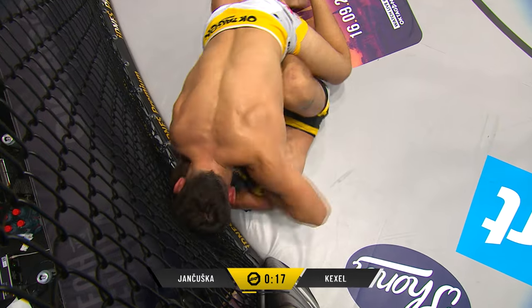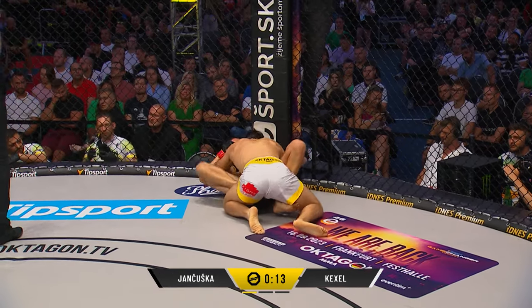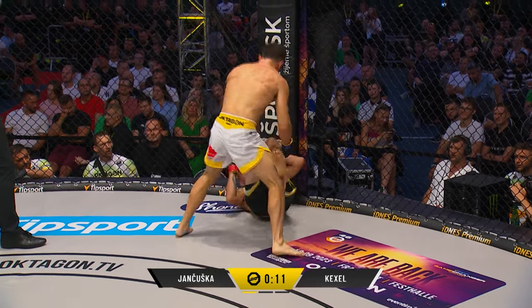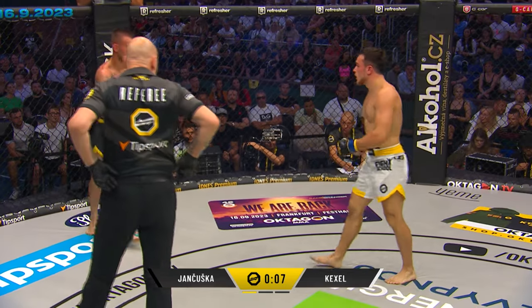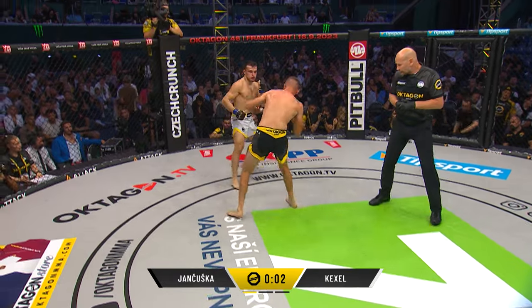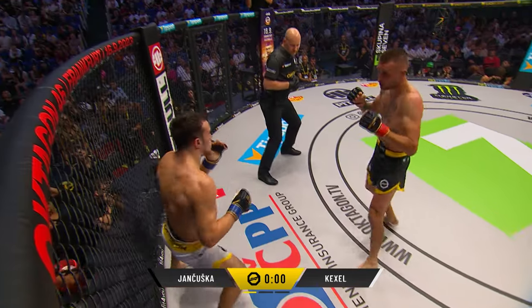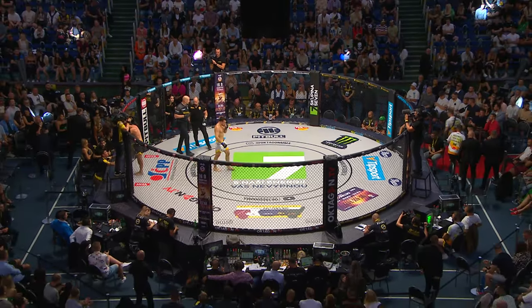Final 15 seconds now upon us in this first round. Does well, though, to elevate there and get the double butterflies back. So, you know, he knows what he's doing. He's just struggling to do it. We need to watch the upper kicks here, does KEXEL. Back to his feet. He was ready to walk to the corner, but Janczuska says, no way, mate. There's some seconds left in this round, and I am back on my feet and ready to throw leather. Yeah, I think he thought the 10-second clacker was the end of the round.